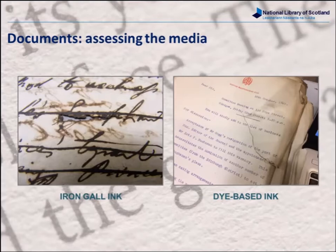Although many historic records can be stored safely inside polyester enclosures, as polyester holds a small electrostatic charge, it's not suitable for the storage of prints, drawings, or documents with friable, flaking, or degraded media.